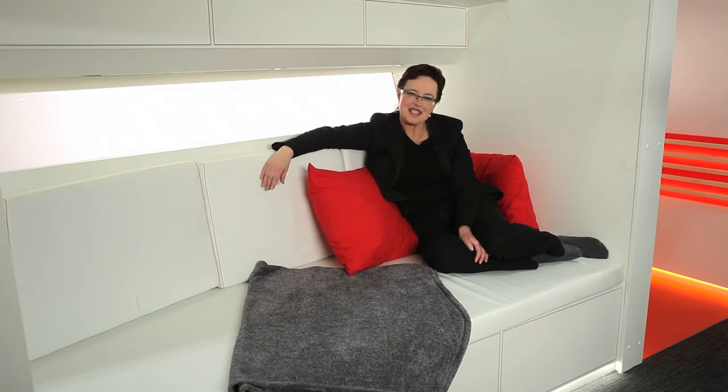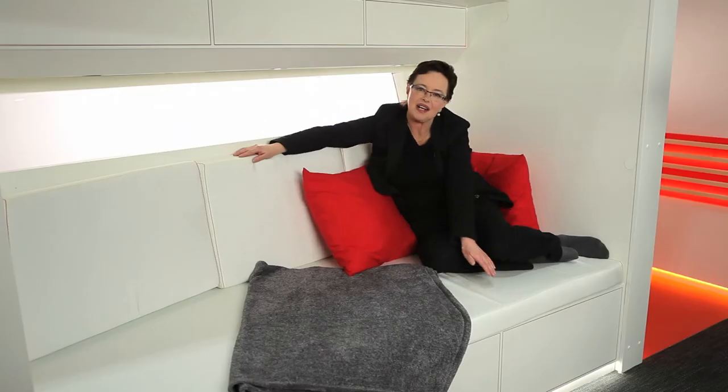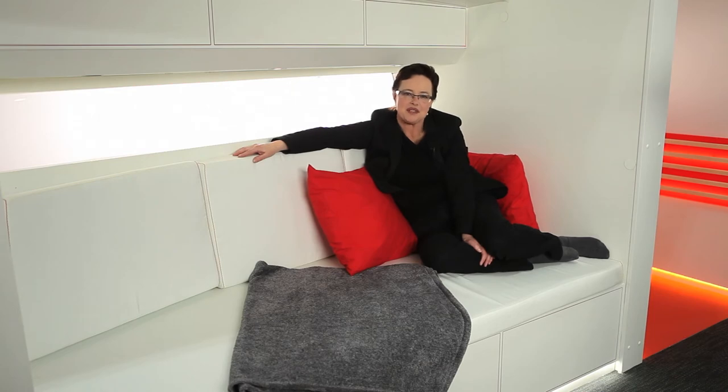Now I'm sitting in the private zone, which is a good place to be if you want to have some peace and quiet. This area is full of good storage. Up here we have storage that is inspired by airplanes, where you have small compartments which makes it easier to organize your stuff. Down here you have room for bulkier items such as sheets and pillows to the guest beds. Also room for the kids to store their toys and games and easily reach them themselves.